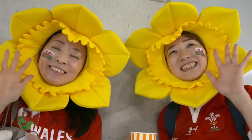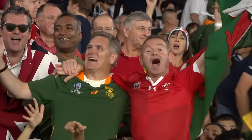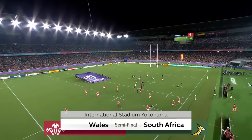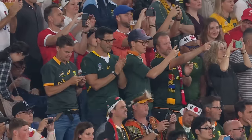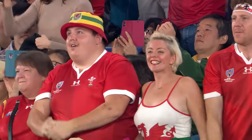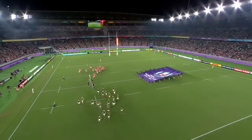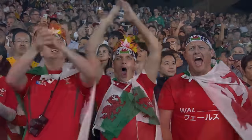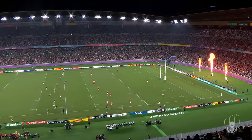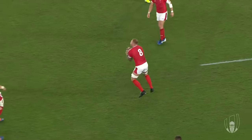Returning to International Stadium Yokohama, Wales took on South Africa in another titanic battle of hemispheres. Since the 2015 quarter-final, where the Springboks got the upper hand, these sides have met four times, with Wales winning the lot. A statistic that will certainly give the Welsh inspiration as they look to reach their first Rugby World Cup final in history. Could Wales cause another semi-final upset, or would it be the favourite South Africa to meet England in the final? We're going again on semi-final weekend.